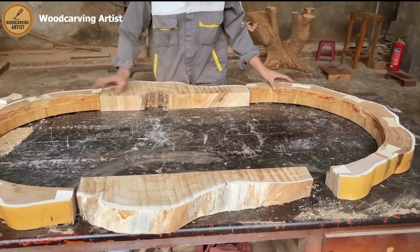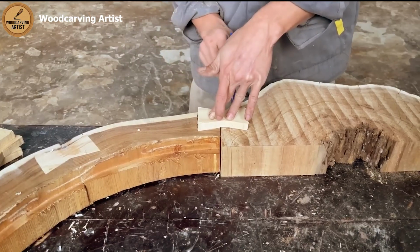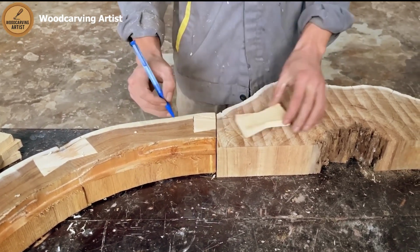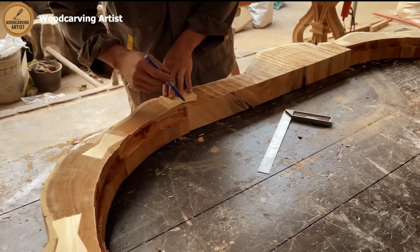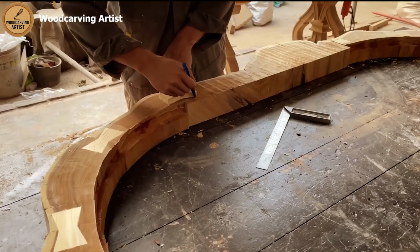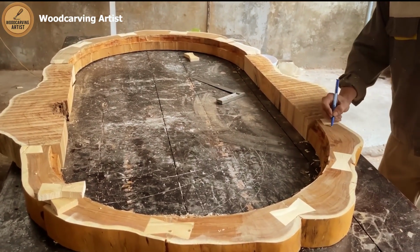There's no symmetry here, no mechanical repetition. And that's what makes it unforgettable. This table wasn't built, it was composed. Each element was chosen not for perfection, but for authenticity. Each slice cut and placed to honor the tree it came from. Each layer of resin poured not to hide, but to highlight.